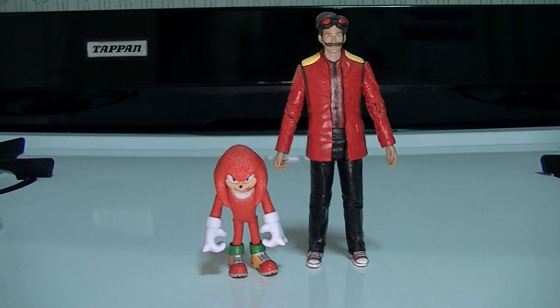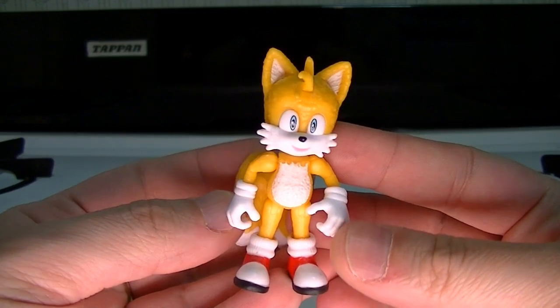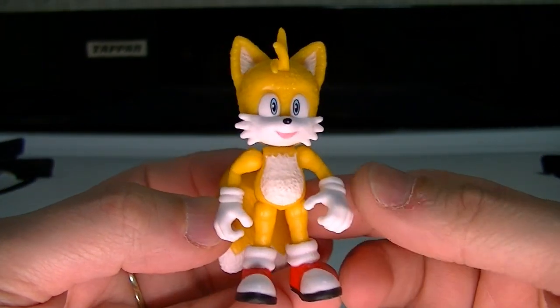We'll see when the movie comes out and we can get screen caps of the characters standing next to Jim Carrey. And then we can line up the action figures the same way and see how the scale works. But, yeah. Alright, so that leaves just one more for the set, and that, of course, is Little Movie Tails, who looks so cute!